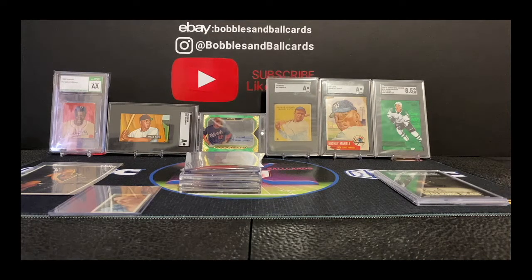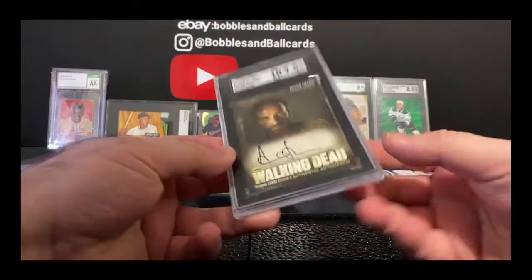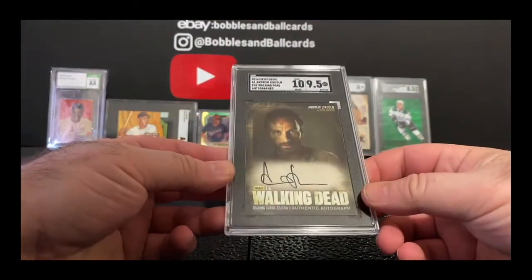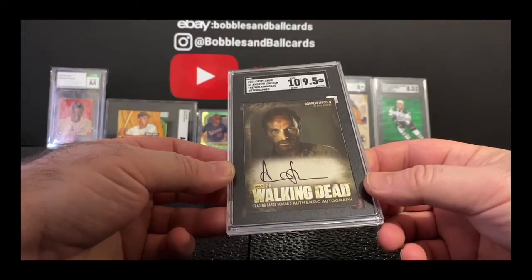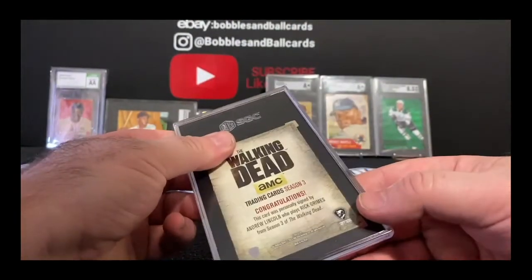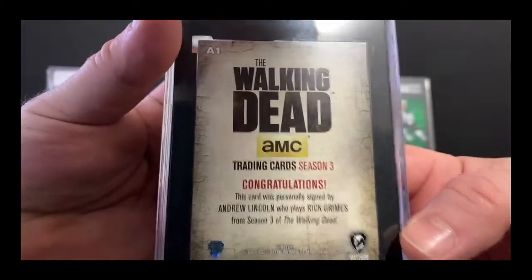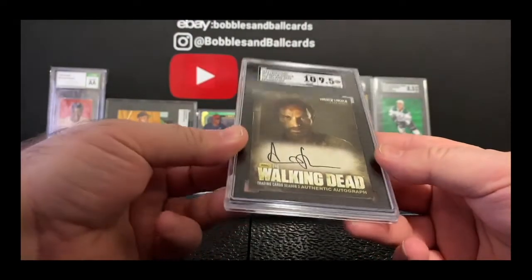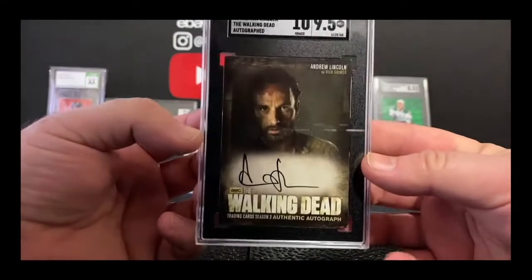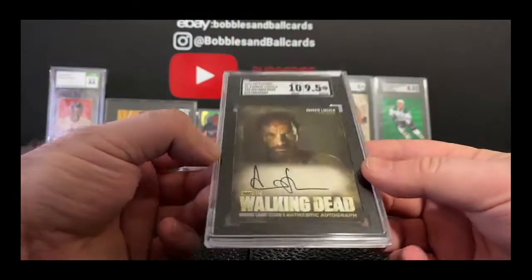But yeah, so this put me into looking online, and I came across this. This is from 2014, Walking Dead. I believe this was series 3. Yeah, series 3. And this is Andrew Lincoln, who is obviously known as Rick Grimes. I saw this was on auction, so I was able to pick this up.